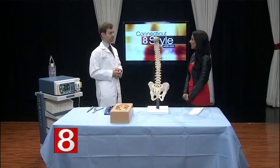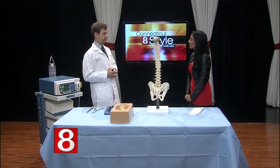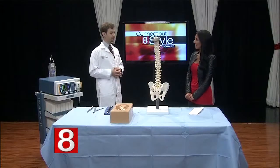And who typically experiences this problem? So this is a disease of the aging spine. Patients start to develop these symptoms in their 50s. And as our population lives longer and longer, this problem becomes more and more prevalent. And how would you diagnose it?